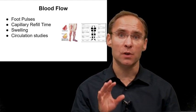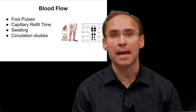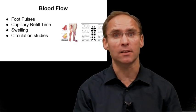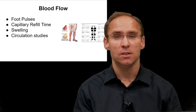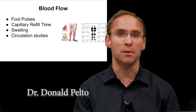The best tip for a diabetic is to look at your feet every day. If you can't look at your feet, have a loved one look at your feet, use a mirror, use an iPad, use anything you can to look at your feet to make sure that there's no problem.